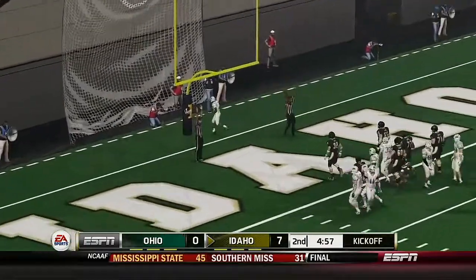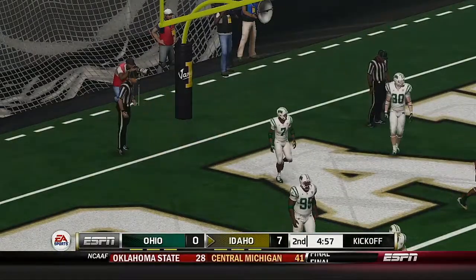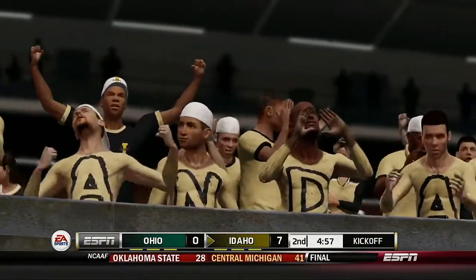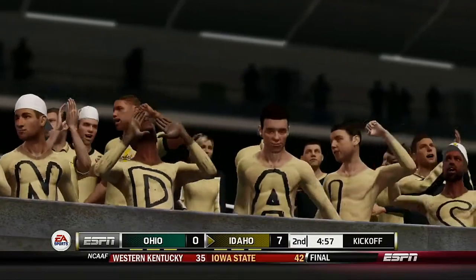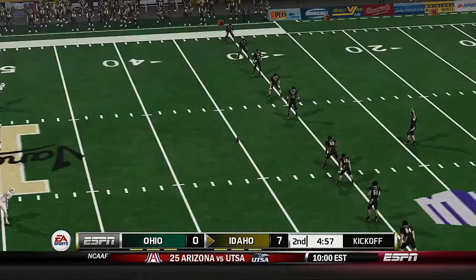He makes the PAT, a 7-play, 80-yard drive, and the result, 7 points. This quarterback has really demonstrated a tremendous amount of ability and leadership today. I'd be very surprised if he didn't continue to play well.